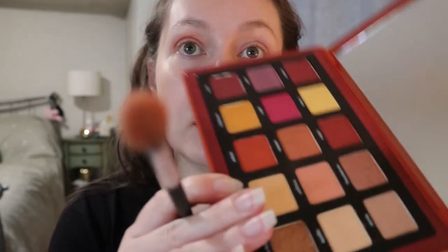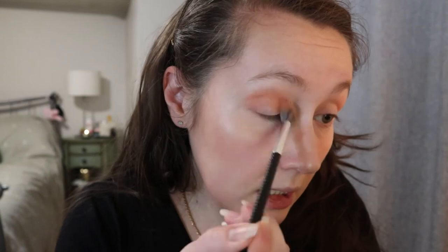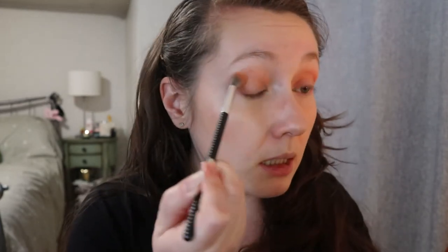You see what I mean? That looks like it looks in the pan. And I just went in so gently and tapped a few times. I just think this was a very well thought out palette, because it does look like a sunrise. When I look at these colors, those are all the colors that a sunrise could be. So I'm just putting this everywhere and then blending it up into the crease and a bit past.